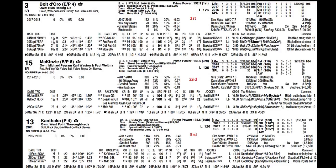It was the 3-year-old debut of Bolt d'Oro, who faces Bob Baffert-trained McKenzie. These were, I think, quite clearly the two top Kentucky Derby prospects in the country coming into this race. And boy, this race lived up to the billing, with Bolt d'Oro making his 3-year-old debut, winning it in controversial fashion with a disqualification. McKenzie crossed the wire first, but was placed second.